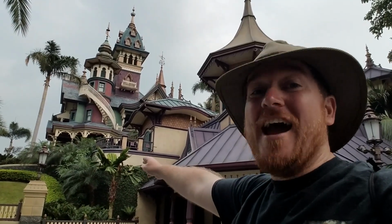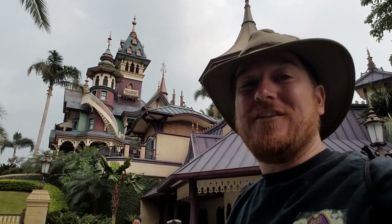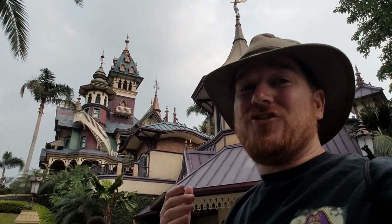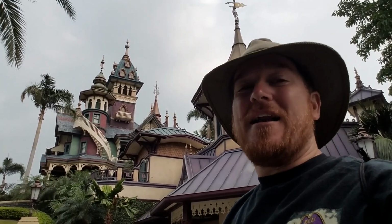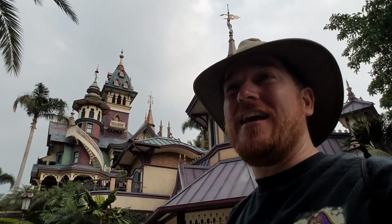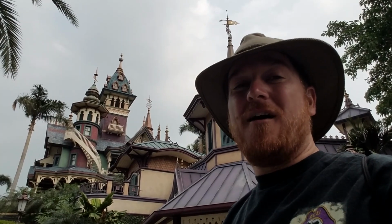That thing is amazing. That was seriously one of the best attractions I've ever experienced at a Disney park. The level of the technology, the story, everything about it was just fantastic. I can't imagine thinking any other attraction was better than this one that I've been on at pretty much any park, really.